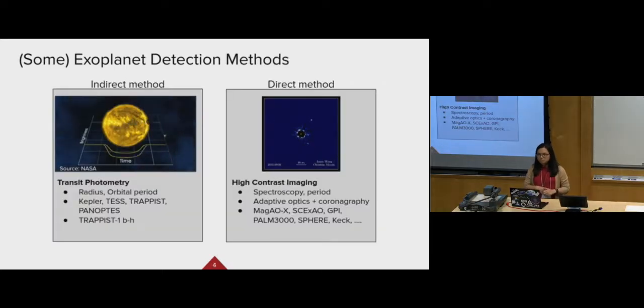So there's many ways to look for exoplanets. And I'm only going to talk about 2 today. These are the 2 that we use for our projects. They're split into 2 different types of detection methods. They get their name because direct method means you're actually looking at the planet. Indirect gets its name because you aren't looking at the planet, but you're looking at something else to get information saying that, oh, there is a planet present.